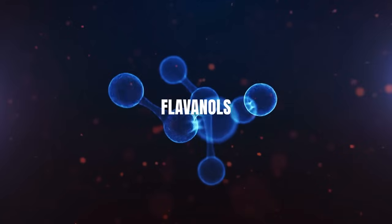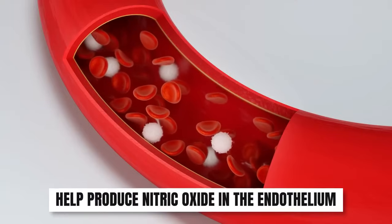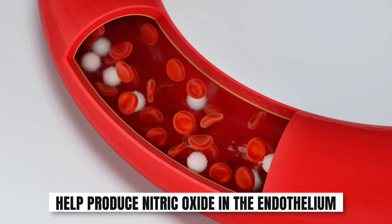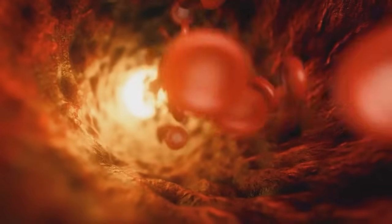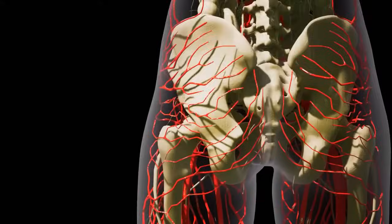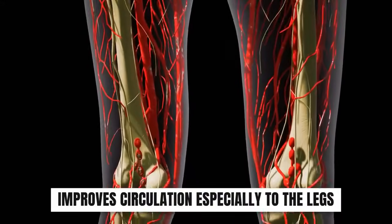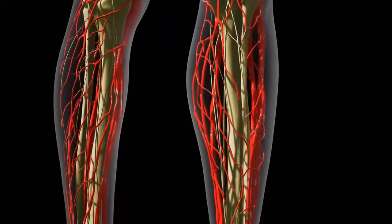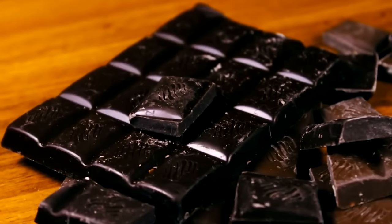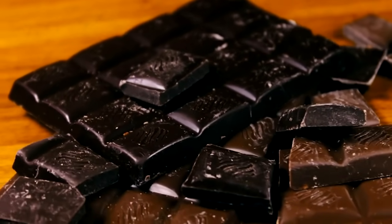Here's how it works. Flavonoids, particularly flavanols, help produce nitric oxide in the endothelium, the inner lining of blood vessels. Nitric oxide signals blood vessels to relax and widen, allowing more blood to flow through. This improves circulation, especially to the legs, which can struggle with blood flow due to gravity. And you know the best part? Dark chocolate is a delicious way to support heart health.